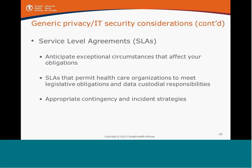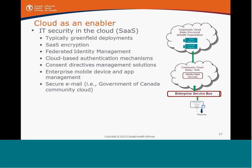Also common to all cloud deployment levels are service level agreements. And in that regard, you need to be able to anticipate exceptional circumstances that affect your obligations. So do you have the functionality that you need from a cloud service provider to do investigations for privacy or security breaches? Essentially, it boils down to SLAs that permit healthcare organizations to meet their legislative obligations and data custodial responsibilities, as well as having the incident and contingency strategies as part of your SLAs.